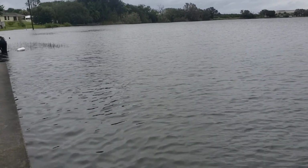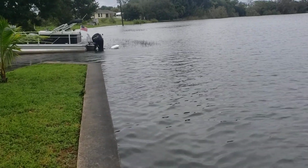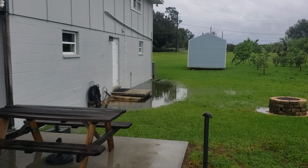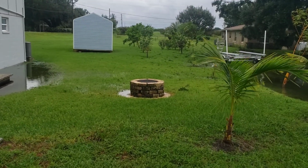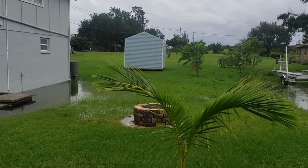You fill it up and it just stays that way. The only issue we have at our house, y'all, is our septic tank. From all the rain, we can't flush toilets, we can't run the sinks or nothing, because we got so much rain that it overwhelmed the drain field in the septic tank.